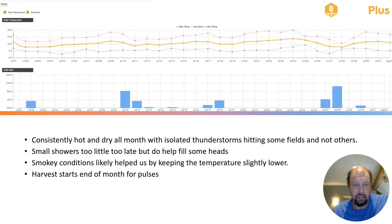The smoky conditions likely did help us by keeping temperatures slightly lower on average. We didn't get too many really high temperatures until towards the end of July. July 24th looks like we hit 36 degrees Celsius, so very hot.